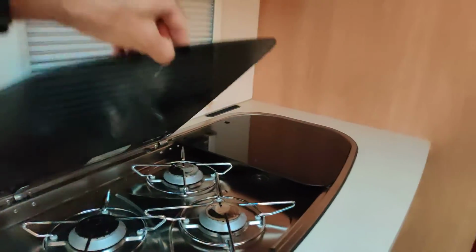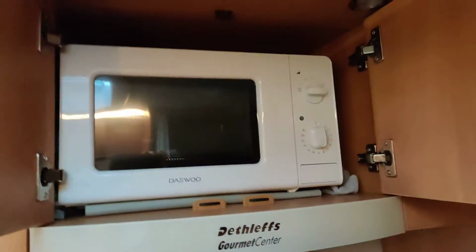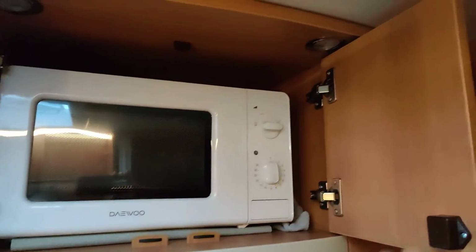3-burner stove and sink. We have fitted a microwave here. Of course, that only works on 240 volts. You need to be connected to the mains for that to work.